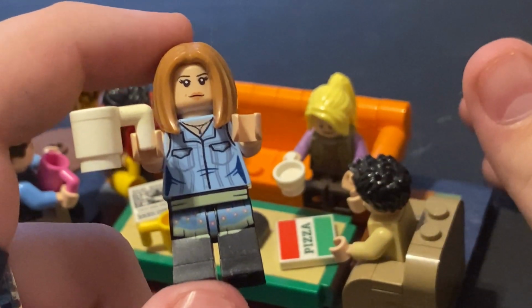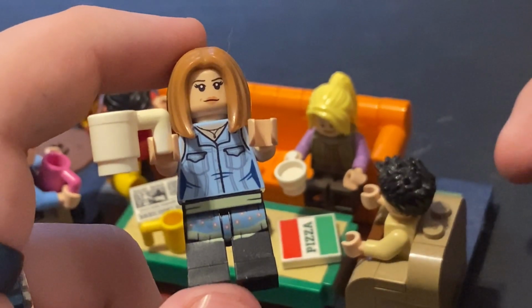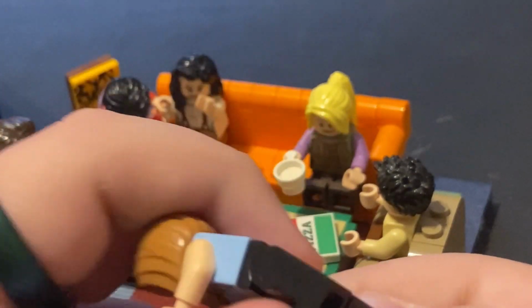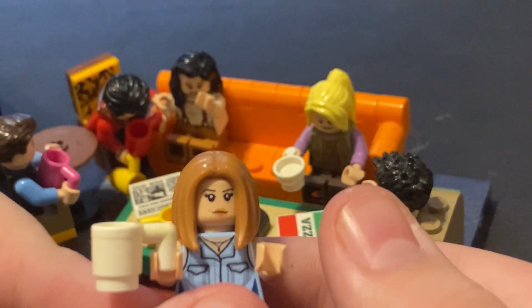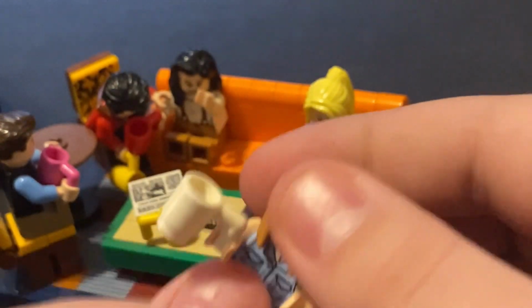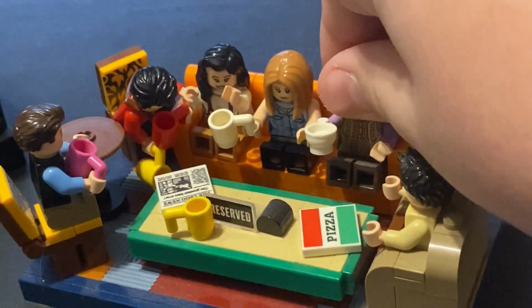She has really detailed printing on her torso and legs. And even on the back, it is very jam-packed with details. She kind of looks meh on this side, and then on this side, she is mad. Probably at Ross. Because if you've seen the show, they were on a break.